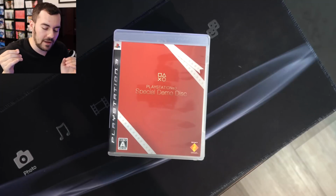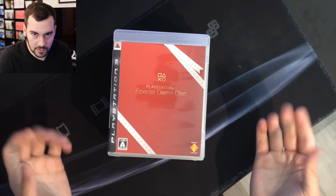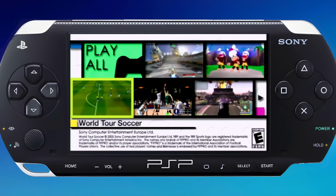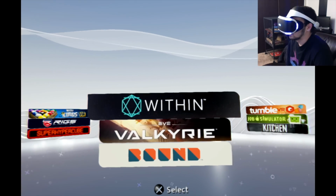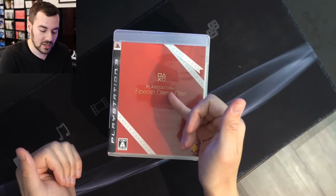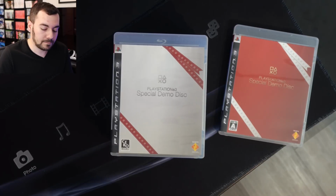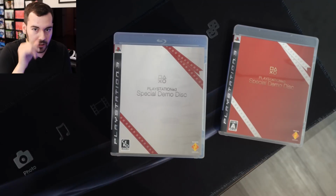However, I do have a fascination with these sort of compilation discs, as they were, that have multiple demos on them, and sometimes trailers for games as well. They're very much a snapshot of that particular part of the console's life cycle. And so this one is certainly very eye-catching, where it's that red box art up front saying PlayStation 3 special demo disc, and you can tell this one is from Japan, and there is a white variant here. So we'll be taking a look at both of these, which very much do have different content items on them.